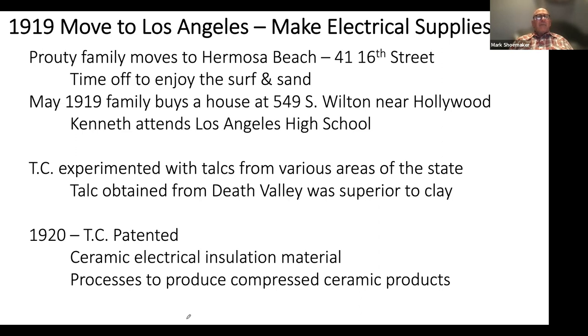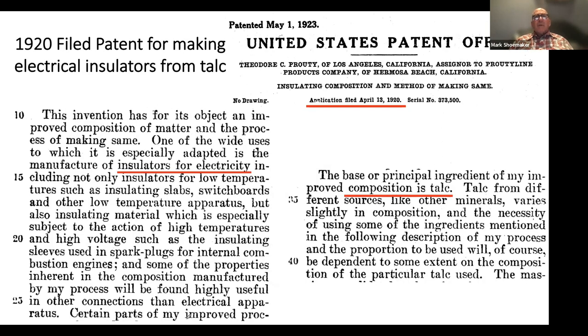some designs for ceramic or electrical insulation material, and also the processes to produce ceramic products. Here's a copy of one of his early patent filings from 1920. You can see under the red lines, he had an idea of using talc and ceramics as insulators for electricity. Down further, it talks about applications such as possibly spark plugs. So he didn't really know where he was going with this, but he knew that he had something that he could make insulators out of talc.